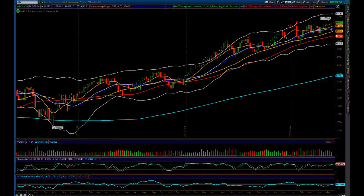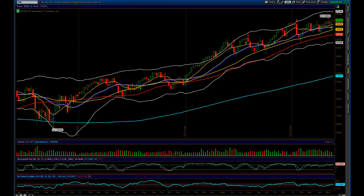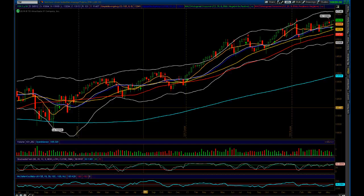This is Clueless 8, and now we're going to quickly look at the Dow Jones Industrial futures and also gold and copper. So let's start off with the Dow Jones Industrial Average.